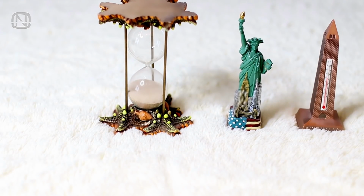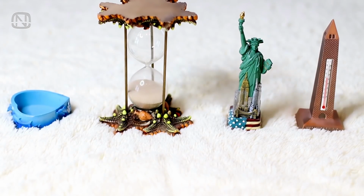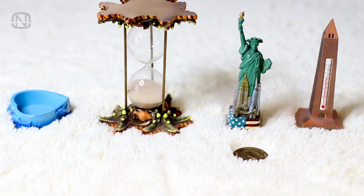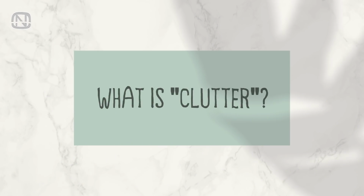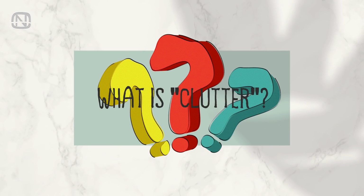Decluttering is an important step on the path of tidying up your home. Don't try to organize clutter. You absolutely have to get rid of it. But first things first, let's define clutter.